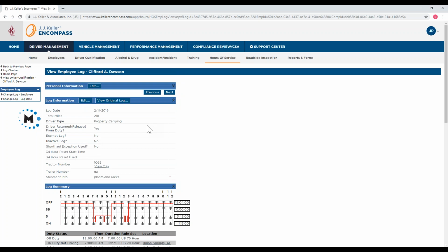We try to discourage editing too much, but if it's an error like when they forget to log out, we all make those mistakes. Sometimes the application makes mistakes and we have to correct it. If it's an application error, just put application error down at the bottom.